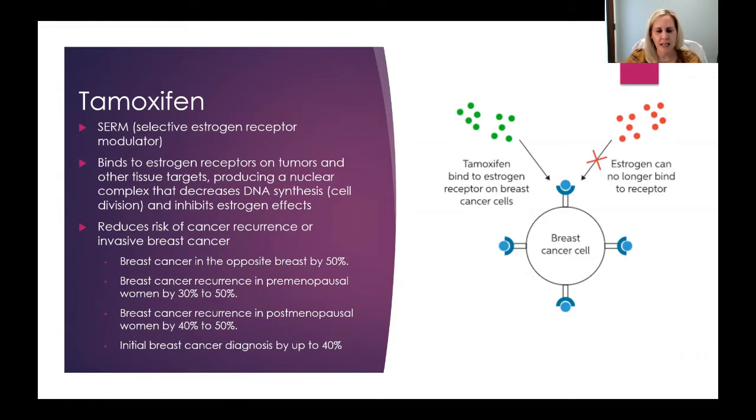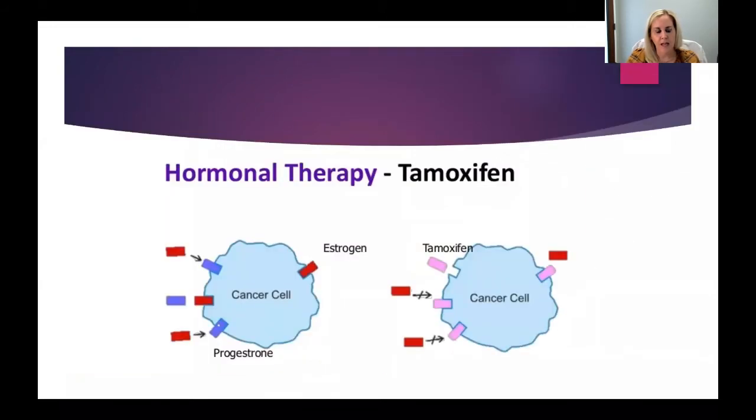So again, back to these similar pictures or depictions, tamoxifen would normally bind to the receptor, and then the estrogen can no longer bind. If this is the tamoxifen, it's just holding place in that receptor, really cutting off what estrogen does to help fuel it. And again, a similar way to think about it. I think most of us are pretty visual learners, so I always like to give more than one example. We have progesterone and estrogen, and then tamoxifen just fits in there, and we're not able to utilize any of it.